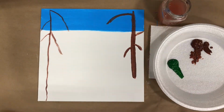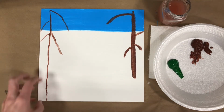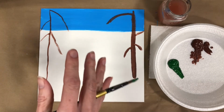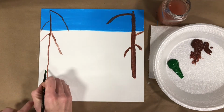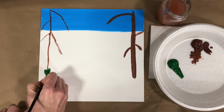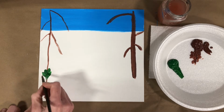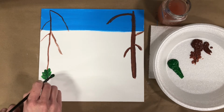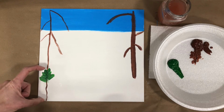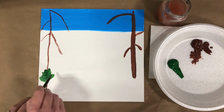Okay, so at the bottom on the left side here, we're going to put kind of like a bush on the bottom here. So to make the shape of the bush, what I like to do is press and pull, and press, pull, press, pull, press, pull. Okay, and as you go down, they're gonna get bigger, and when you think of a little bush or a tree, it's always smaller at the top and bigger and wider at the bottom. So that's what we're trying to do.